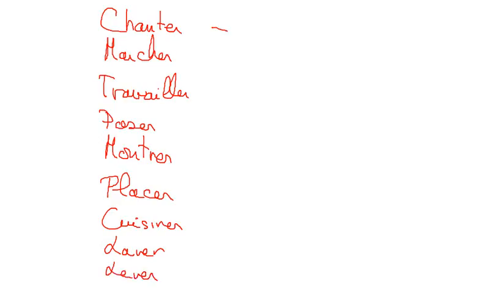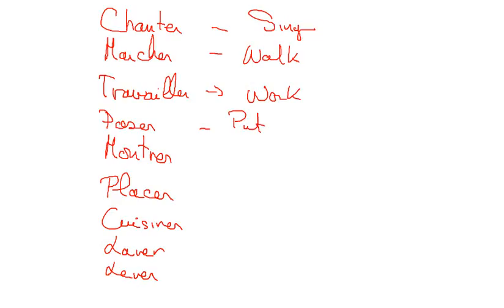So this means sing. This means walk. This means work. This means not posing, but place. Put something. Put, place. This means show. This means, again, place.